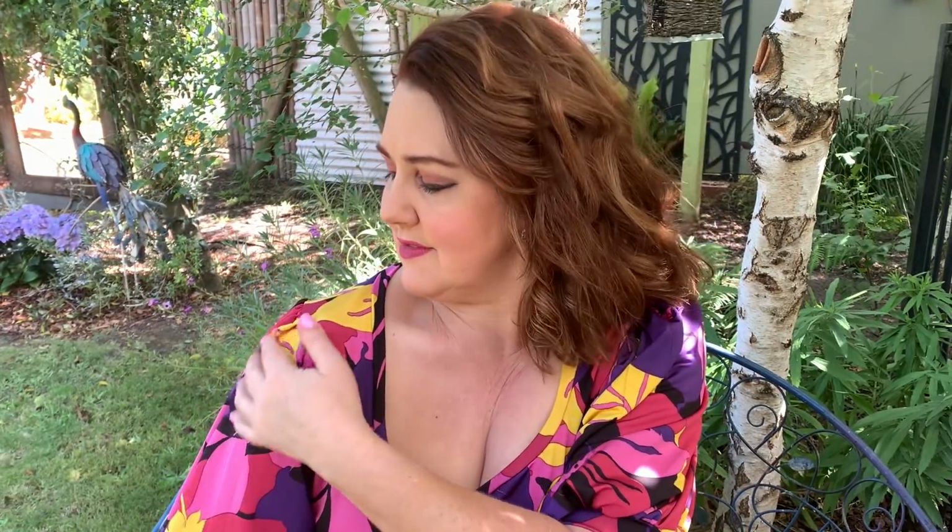So always make sure you do it on the seam there, and the front, of course, is on the fold. So a really simple dress. It took me not even an hour and a half to sew this whole thing up, and the majority of the work goes into the gathering of the sleeve.